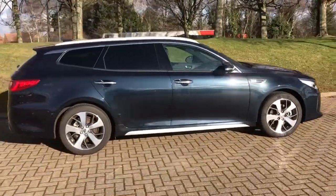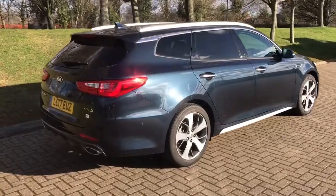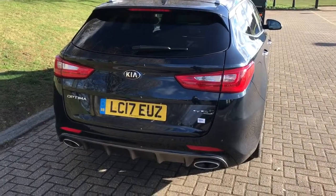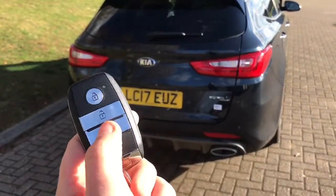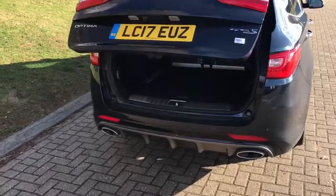But from the outside you'll see it's a 5-door car with alloy wheels and tinted windows. Let's start off inside the boot and then work our way around the rest of the car from there. So the first thing to note is that this tailgate opens electronically. You can do it off of the key by pushing and holding this button here, and as you can see, the tailgate will now open up.